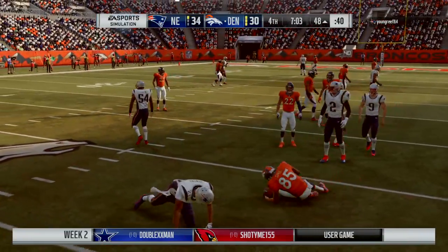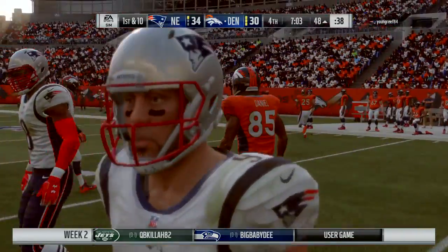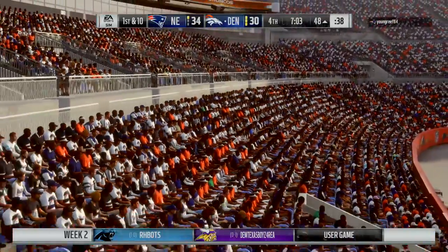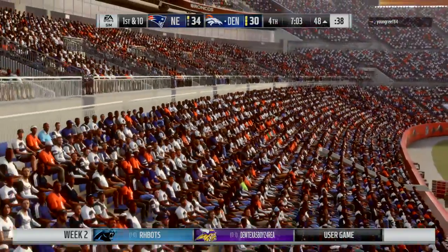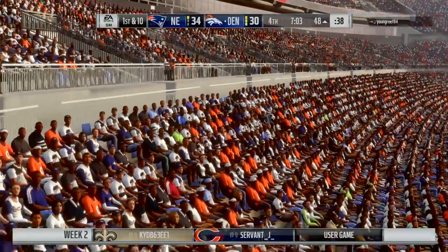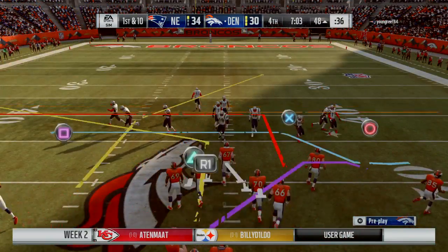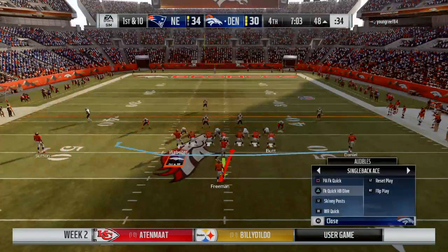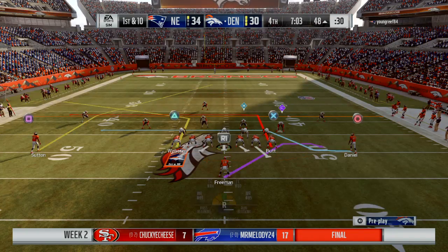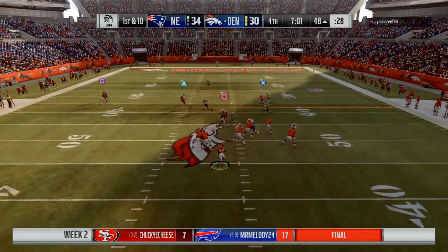Nice job bringing that one back. 14 on the return. And this offense, they're going to have excellent field position. They take over with a 1st and 10 on the short side of the field. Trying to shake off the interception.